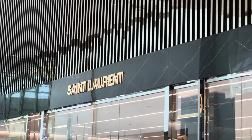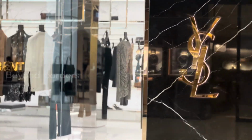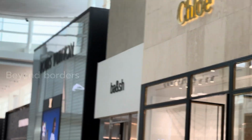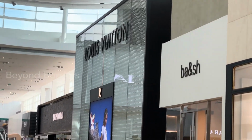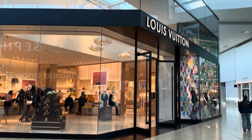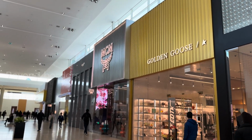Saint Laurent is also available. It's again, this is now like in a green color, right? So this is just fantastic to see how minimalistic they have set up the store, if I can say. Chloe, Bash, Louis Vuitton. It's just fantastic. The detail that Louis Vuitton has is out of this world, to be honest. They have a lot of things on their wall that I'll be showing in a bit.